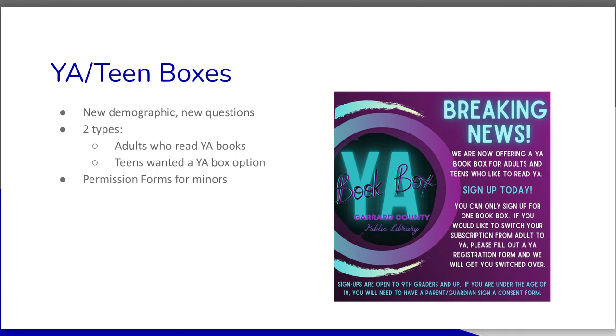We did create a permission form for anybody under 18, and then put that out and set a smaller limit than we had for our adult boxes.